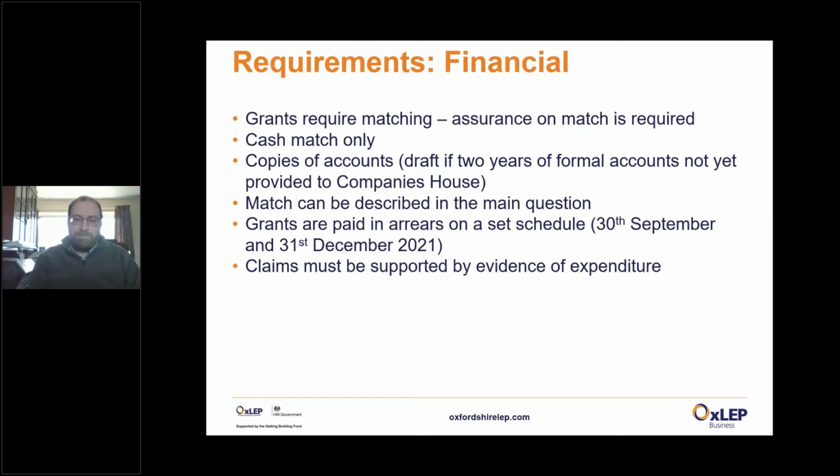In terms of the financial requirements, I've already said that the grants need to be matched at 50%. So we will require some assurance that match funding is available. Within the first expression of interest stage, please just explain to us where that's coming from, and we'll then look for more detail on that in the full application stage. The match funding has to be cash match only.